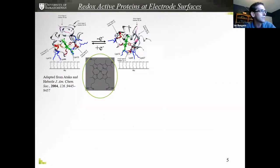Okay. Now I'm going to talk a little bit about why you would want to have very high time resolution spectroelectrochemistry using infrared light. This is some work from Ataka and Eberle from the early 2000s, where you take a redox active protein such as cytochrome c and attach it to a gold electrode surface, which is modified by a self-assembled monolayer. You can modify the thickness of that self-assembled monolayer by changing the number of methylene units. Then you can toggle the oxidation state of that heme center by applying different potentials. Along with the electron transfer process, there's actually a configurational change in the protein.